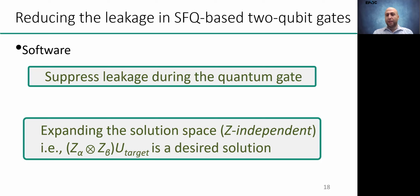The control is limited in SFQ because at any given time, we have only two options: whether we apply or do not apply a pulse. We don't have the fine-tuned control that we had with microwave pulses. So we expand the solution space and accept solutions that are accurate up to single-qubit rotations around the z-axis. Such solutions are acceptable because z-rotations can often be commuted through subsequent gates or implemented virtually. By expanding the solution space, our search space becomes larger, and as a result, we can find SFQ pulse trains with lower leakage.